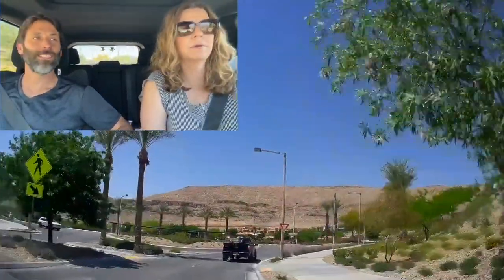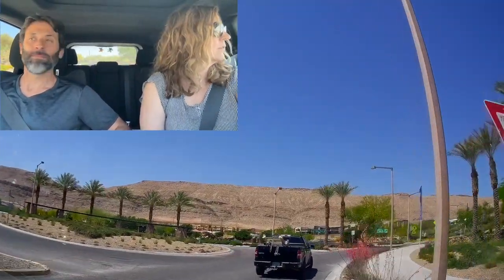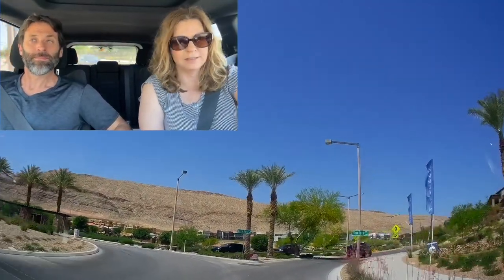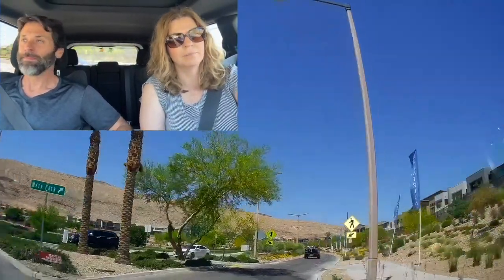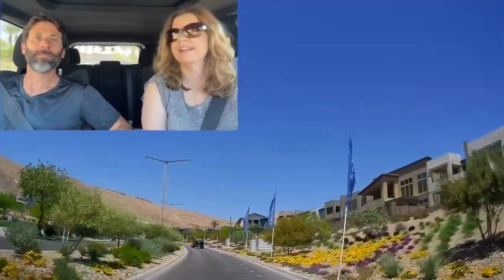But the nice thing about the Mesa Village is the beautiful Spring Mountain Range backdrop, right? If you could see it straight ahead, it is absolutely gorgeous. So we're going to try to get into Mesa Ridge. They only have maybe 1 lot left in the Skyview collection. Everything else has sold out.